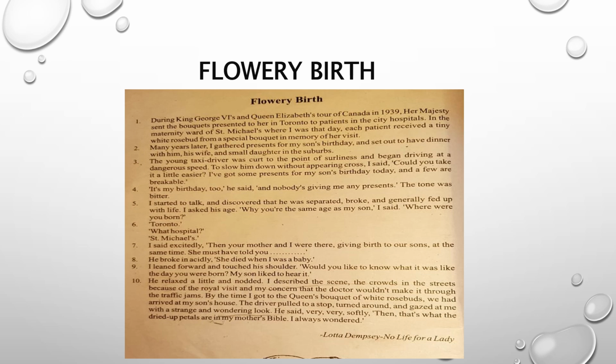So that day when your mother and I were in the maternity ward, there was a royal visit. The king and the queen both visited the hospital, and I was concerned that the doctor wouldn't make it through the traffic jams. Due to the visit of the king and queen, there was a huge traffic jam, and we were so worried. But we both even got a white rosebud from the queen's bouquet.